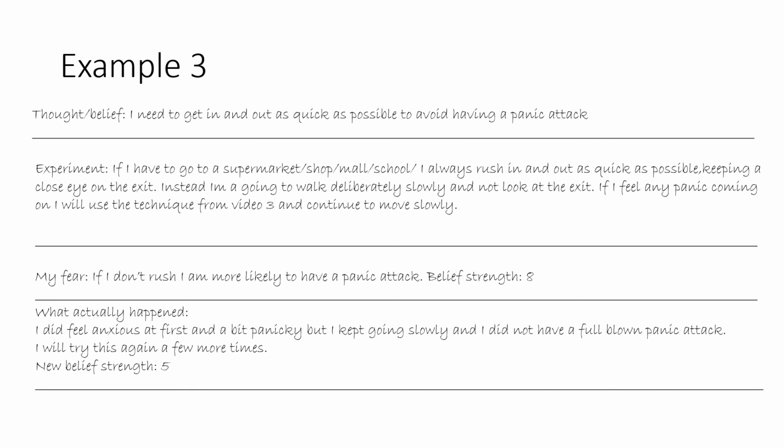After the experiment, what actually happened was, I did feel anxious at first and a bit panicky, but I kept going slowly, and I did not have a full-blown panic attack. I will try this again a few more times. Their belief in the need to rush in and out to avoid a panic attack has now come down from 8 to 5.